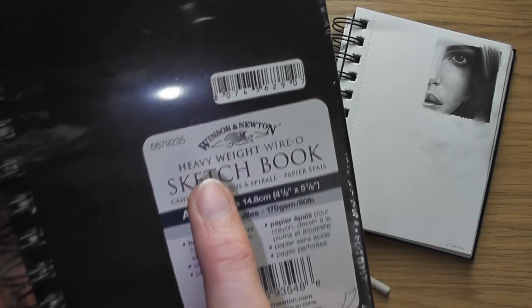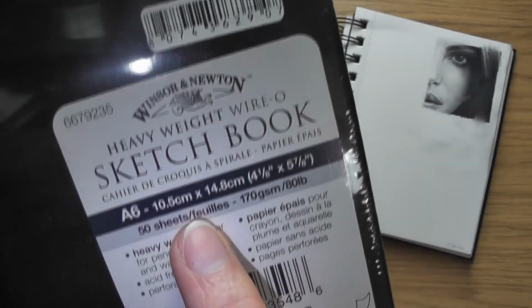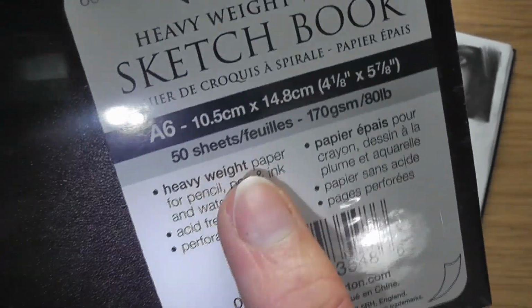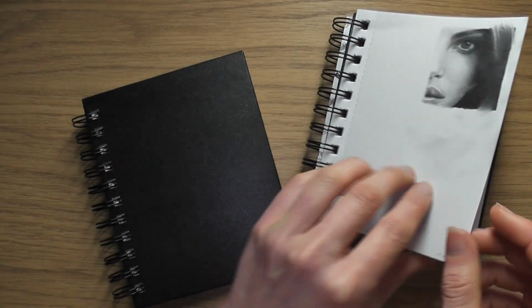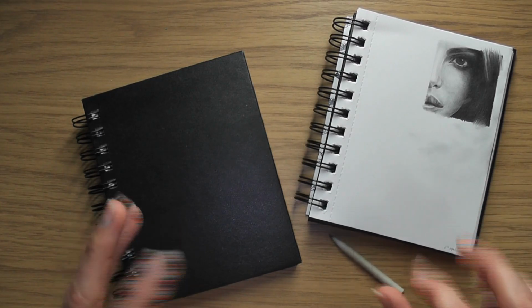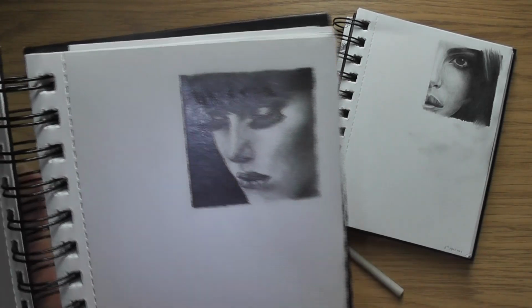The sketchbooks that I use are Winsor & Newton heavyweight sketchbooks, A6, 50 sheets and 170 GSM. It's heavyweight paper, almost like Bristol board quality. It's nice and thick, and it just means you can get quite nice realistic pencil drawings and blending and stuff. So if we go through this one, it took me ages to finish.